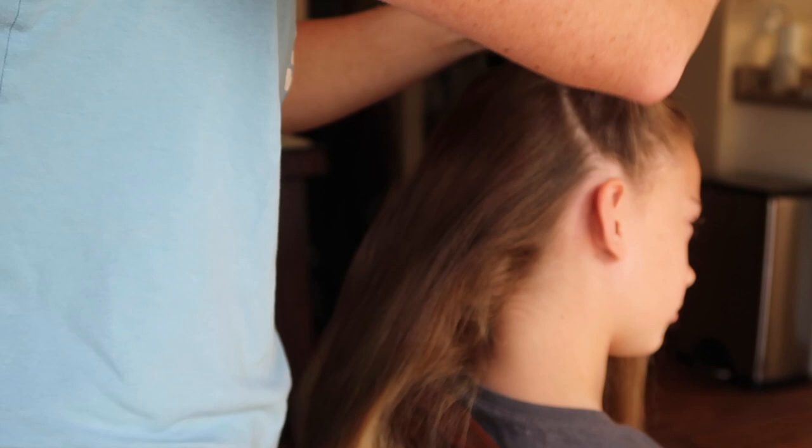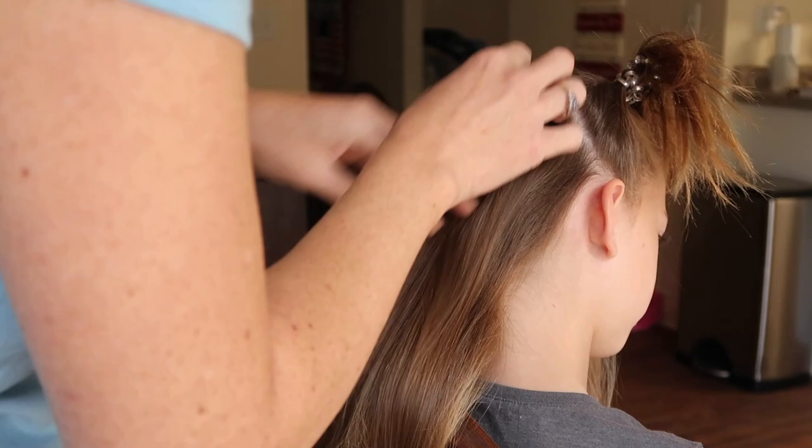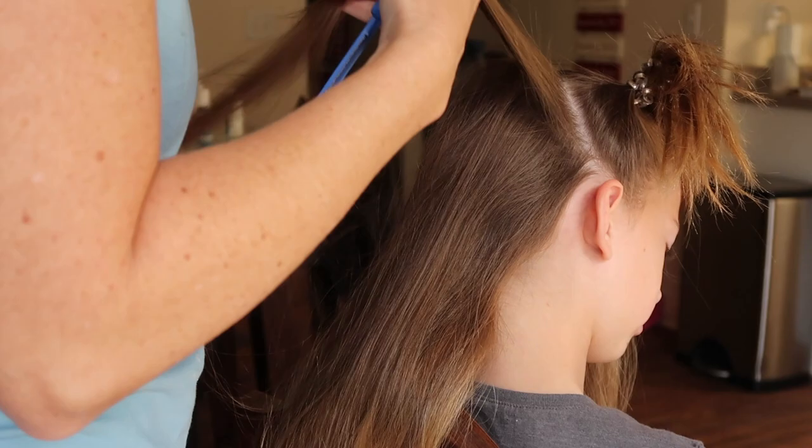So after I've sectioned her hair off into four sections, what I do is I take this blue comb and I literally just go through one row of hair at a time, and I just double check to see if there's any type of nits in there that need to be removed. And you can get these combs off of Amazon, but I got it out of that Nits box.